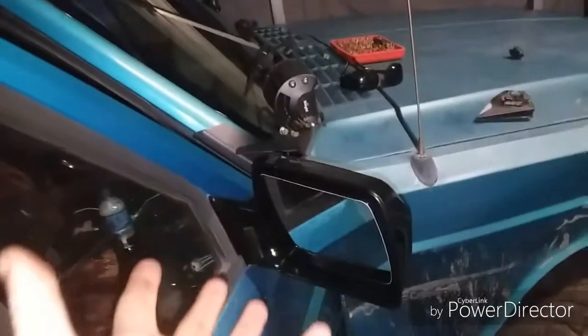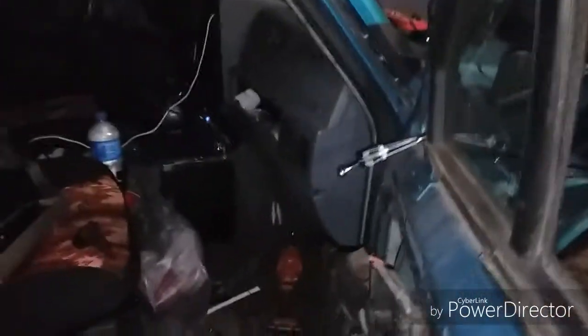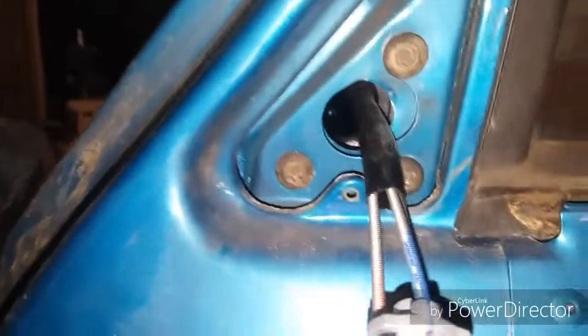Alright, so the new mirror is on. I wanted to film me putting it on, but that was pretty much a 2-hand process. I was not able to hold the camera and film. But all 3 screws are back in. I might actually take this off once again, and maybe put this rubber grommet in, maybe hollow it out right there. But just to give it some extra support, I might actually do that. But yep.